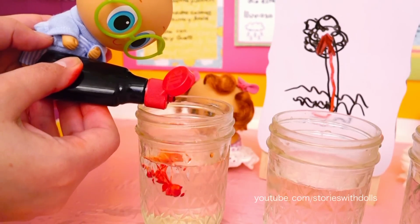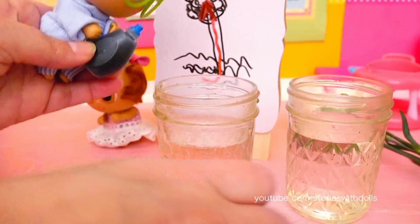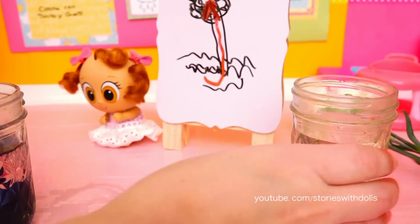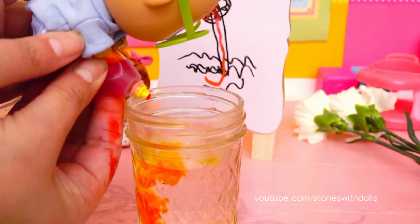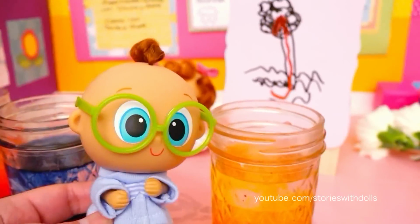1, 2, 3, 4, 5, 6, 7, 8, 9, 10. Now the blue. 1, 2, 3, 4, 5, 6, 7, 8, 9, 10. And finally, yellow. 1, 2, 3, 4, 5, 6, 7, 8, 9, 10. Churro knows how to count very fast. Yes, Churro, you're really smart.